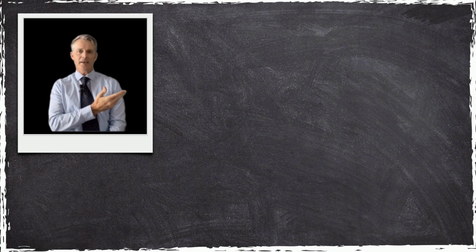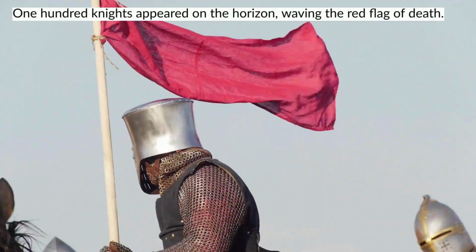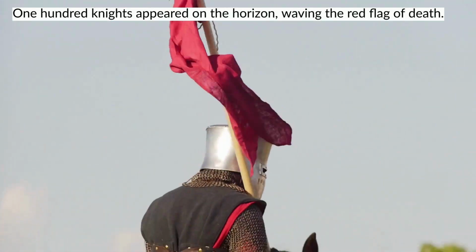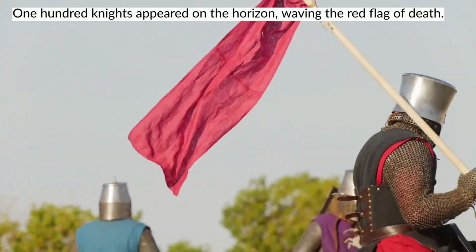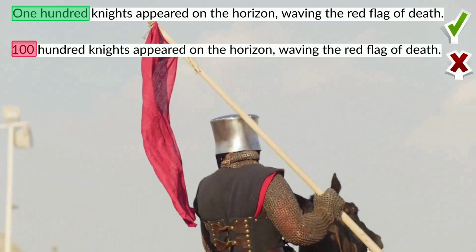Suggestion 3. When you start a sentence with a number, write it in words. 100 knights appeared on the horizon, waving the red flag of death. This looks fine, but starting a sentence with a numeral doesn't.